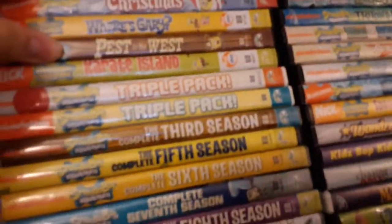Where's Scary, Press of the West, Karate Island, the two triple packs, which I'll show you right here. We got, yeah, these are some DVDs. I think the World of a Birthday DVDs are reissued. All these other DVDs are original. Then this one with those DVDs, it's got those on there.